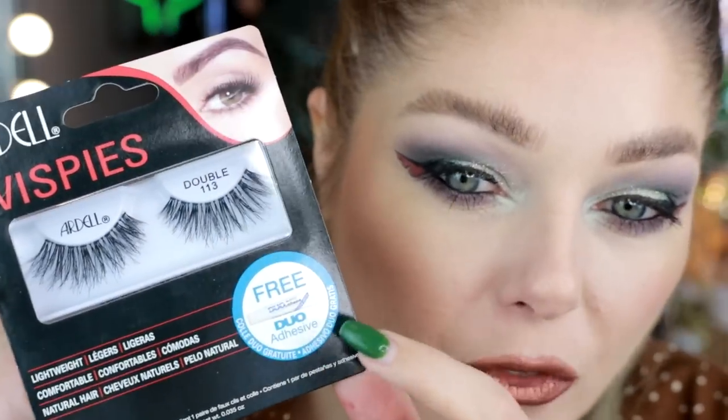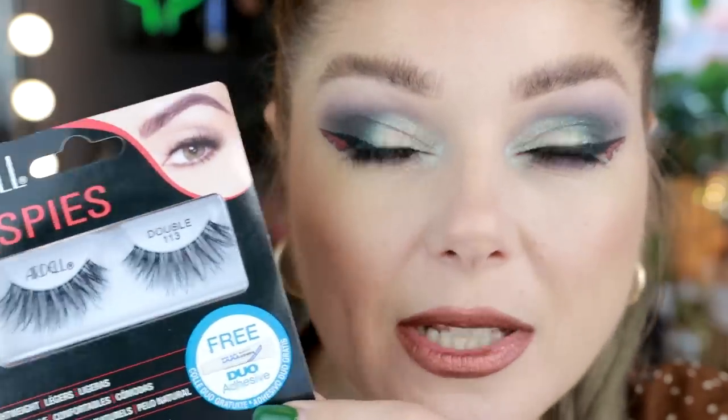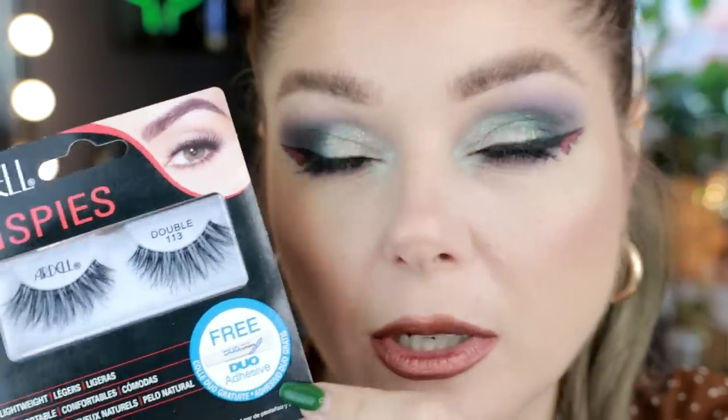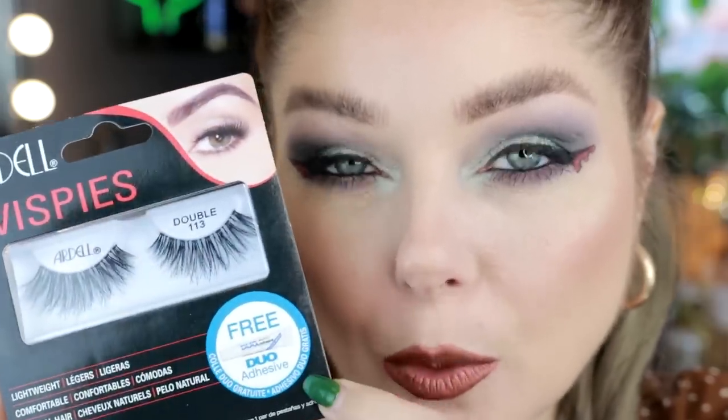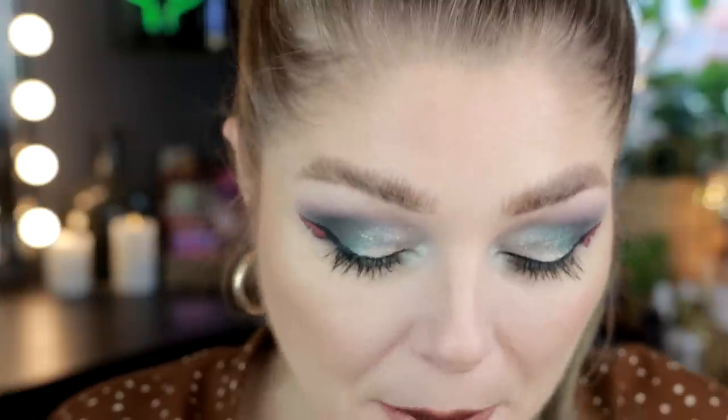I'm gonna complete the look with some wispies from Ardell. This one comes with a free Duo glue. I'm allergic to latex though. So if you are experiencing some irritation and your eyes are running with false lashes, it could be that you're allergic to latex. Duo does have a latex-free glue and it is green. I am gonna use a different glue that is latex-free, but this is only because I am allergic to latex. I wanted to mention that in case you were experiencing the same thing as me. That could be the reason. So I'm gonna put these wispies on, and I think that's gonna be it.